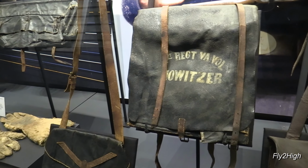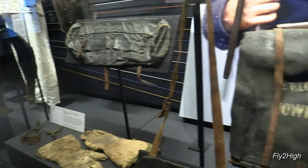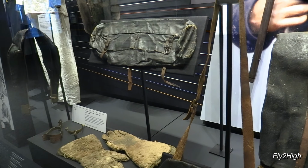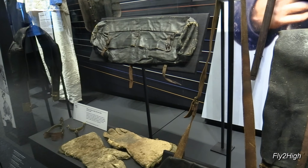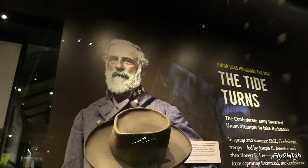This is a knapsack. Over here is a saddle valise, and below, riding gauntlets made from badger hide. I found this highly interesting.